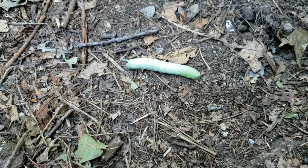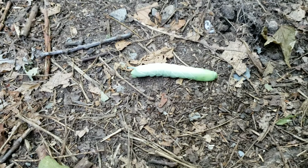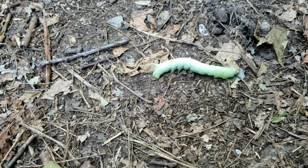Look at this huge caterpillar. Oh, look at it go. Since it's crossing the trail, I'm going to pick it up in a second and move it.